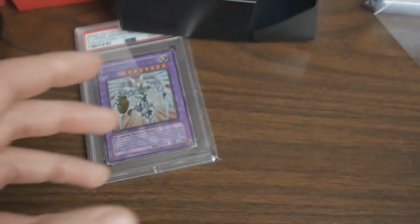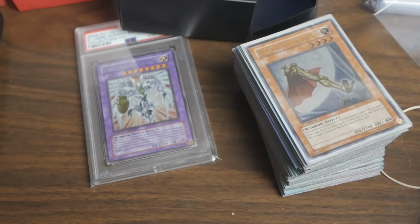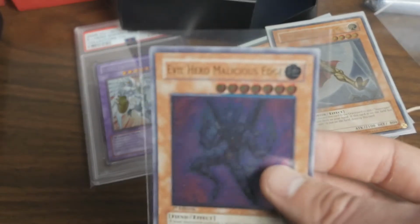Hope you guys like seeing this old school elemental hero deck. Most of it won't be for sale. You know, especially the Ultimate Rares, I'll definitely keep those. This one was really cool, this misprint, kind of misprint.